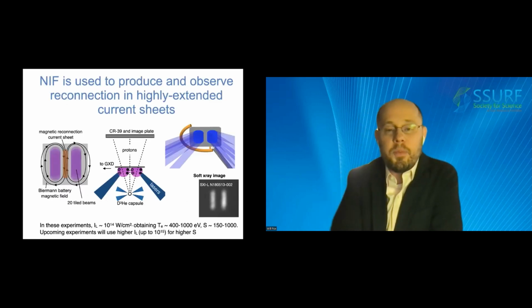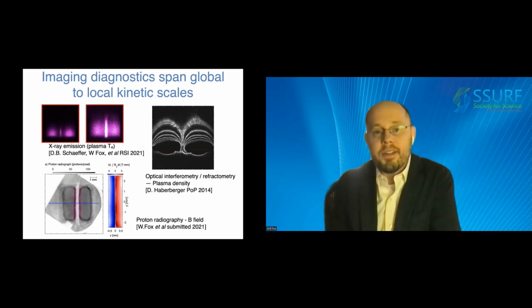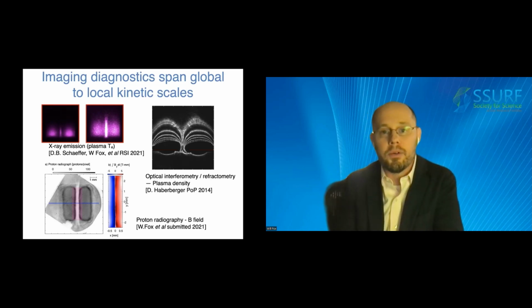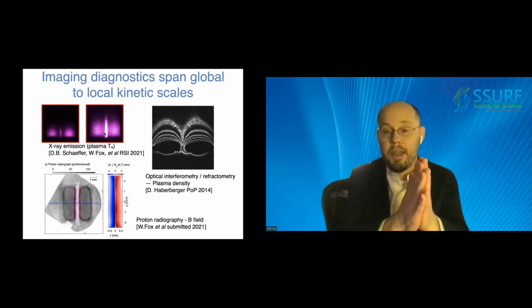Okay, so back to the experiments. We've developed these imaging diagnostics, which can give us pictures of the evolution of these systems, bridging from the global to the local kinetic scales. We have these side-on X-ray imaging diagnostics. So you can see here the two plumes being driven by the lasers, and this central region is actually where these two plumes are colliding with one another.